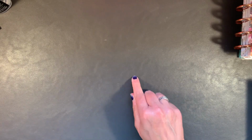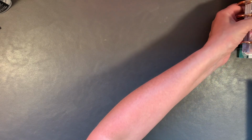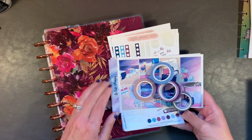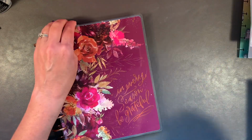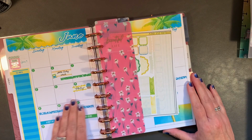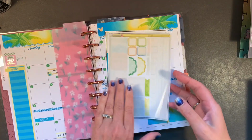So, anyway, this probably could use another little scrubby. I haven't given it a scrubby in a little while. Let's talk this week's plans. So, let's see, my month.